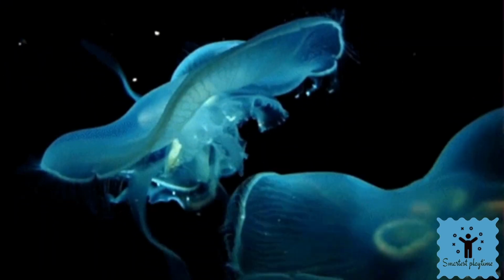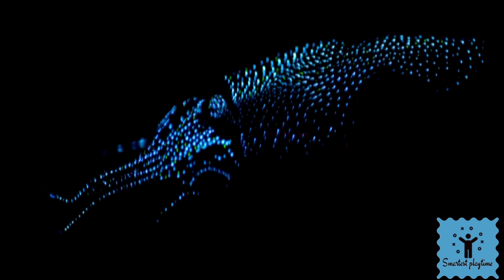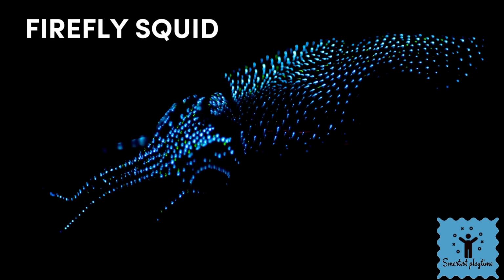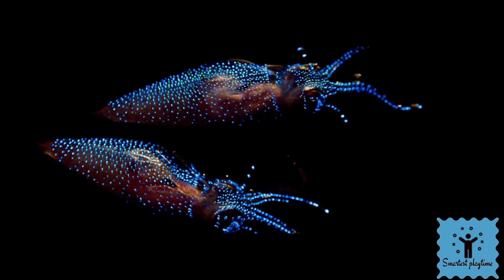Let's take a look at some of the weird light-producing sea animals today. First up we have the firefly squid. It is very tiny and about 3 inches in length. It lives only for 1 year and dies right after it breeds.